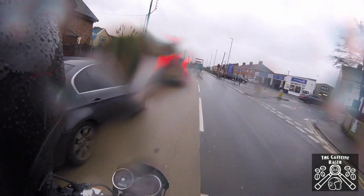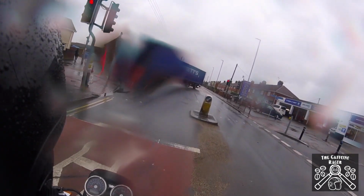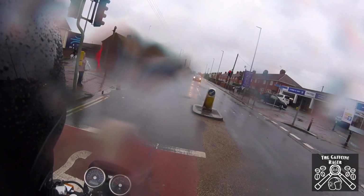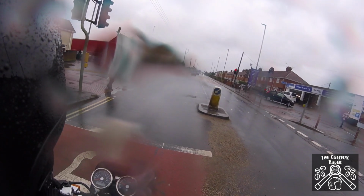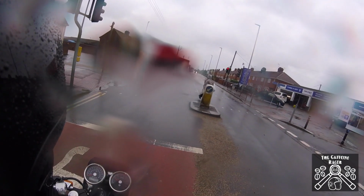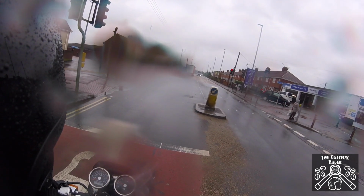Just going to sneak to the front. Beautiful. So you will have to excuse it if the shots get obscured by rain on the lens. Oh my goodness, even the traffic light poles are shaking in the wind. Why am I doing this today?